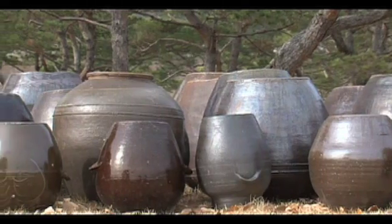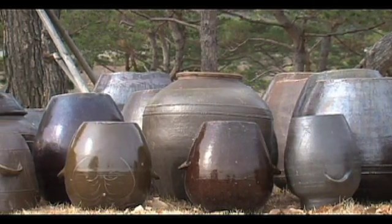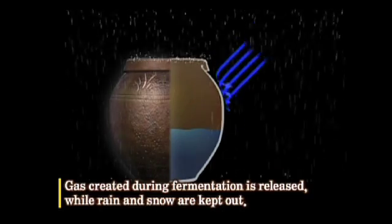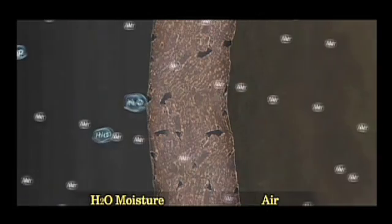The Onggi are unlike any other earthenware. These holes allow for gas to escape during the fermentation process, but are small enough so that rain and snow are kept out. Only letting air pass through, Onggi become breathing pottery.